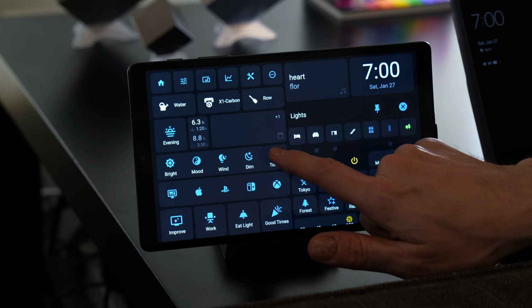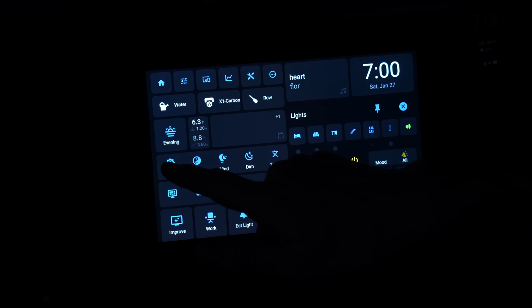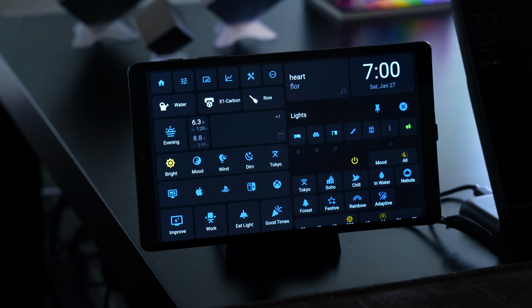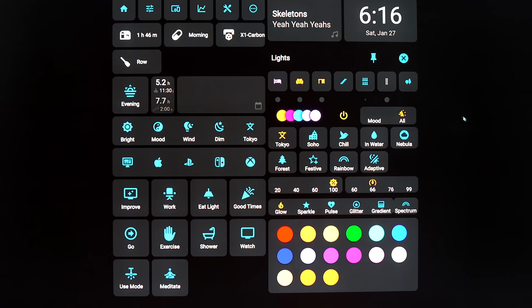Of course, the dashboard can control lights, and you would think with all the lights it would be messy and complicated to control them, but it's the opposite. All the lighting controls open up in a little section there on the dashboard. So no jumping to another page and going back and forth. Everything opens up right there and it's super easy to use.